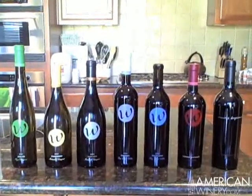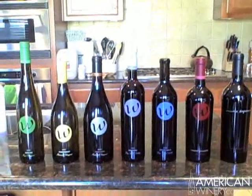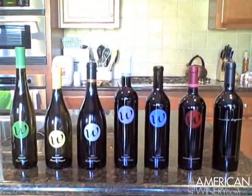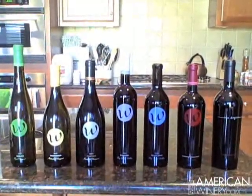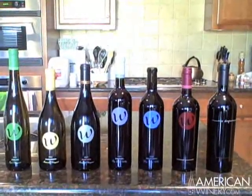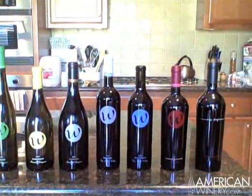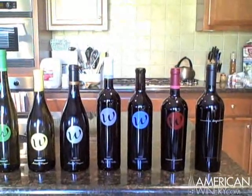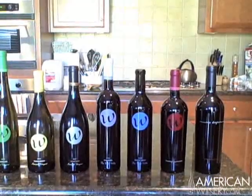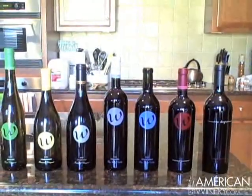This is a lineup of all the wines we make. From left to right, you've got Santa Barbara Riesling, the Fazio Vineyard. You have our Russian River Chardonnay, Indendoli Vineyard. Our Russian River Pinot Noir, Indendoli Vineyard. Our Dry Creek Zinfandel. Our Dry Creek Petit Syrah. Our Napa Valley Cabernet. And our Sonoma Cabernet under the 6 Degrees Vineyard and label.